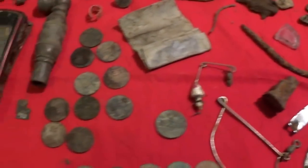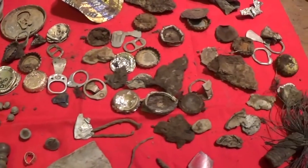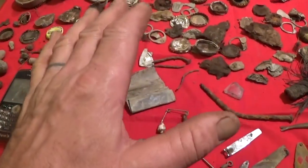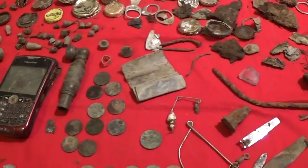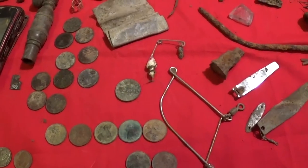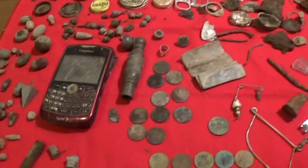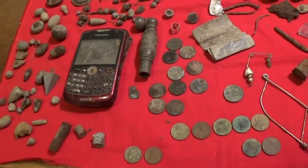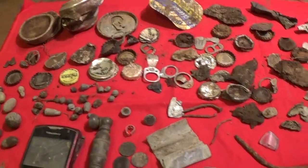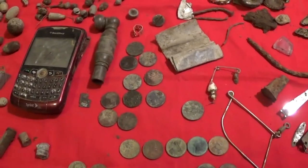And that was pretty much it for that hunt. Had fun, prospected. There's about 50 times more than this out there on that shore. So we'll have to return and see if there's some rings or silver coins or anything dropped in there. But for a prospecting trip, you know, pretty good. There's targets there.